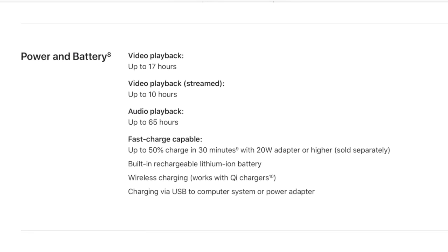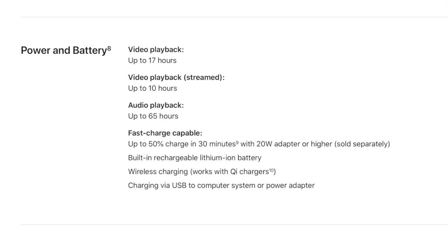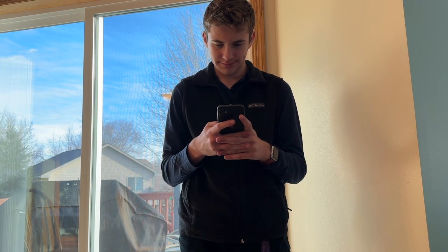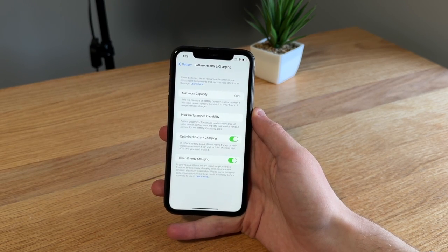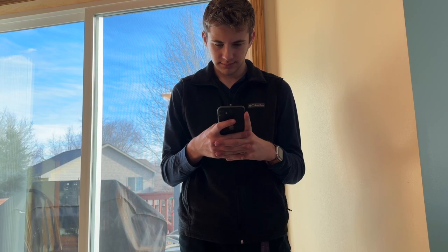Apple advertised it new with 17 hours of video playback for battery life. However, because this phone is a little bit older, and if you're buying it used, it is likely going to have a used battery. And the thing with used batteries is as they age, they hold less and less capacity. So you're more likely going to get maybe about 85%, 80% of what Apple advertised battery life wise new, which is still enough to get you through the day.